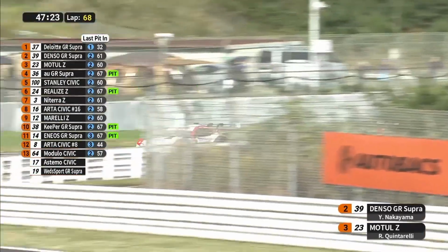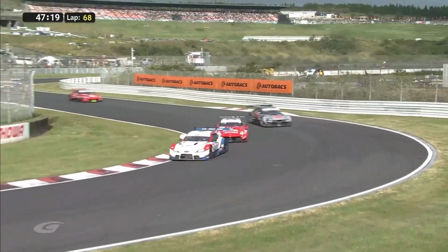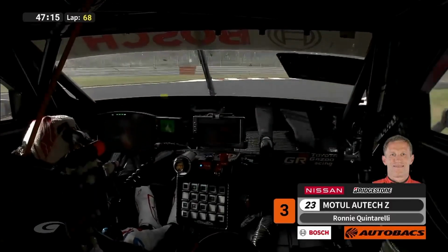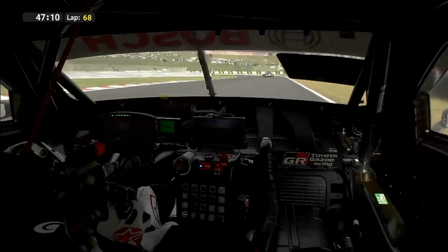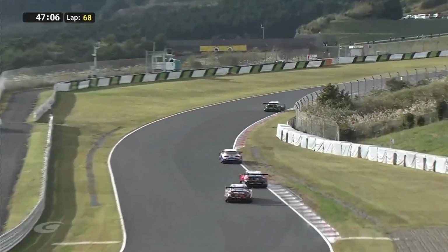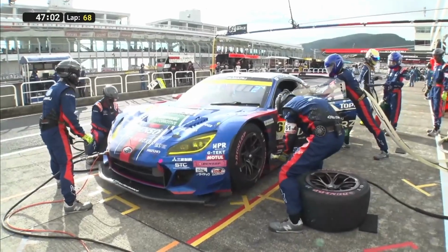This is going to be sooner rather than later. Ronnie Quintarelli, he is driving not just for the win, but for his career. And look who's closing up on them. It's Naoki Yamamoto, another legend of the sport here in Japan, as we go on board with Quintarelli once again. Trying to close up. No, sorry, it's Nakayama we were on board with there, I think. But yes, the top 3 cars in the race, once Yuki Sasahara pits, and he'll almost certainly go in.